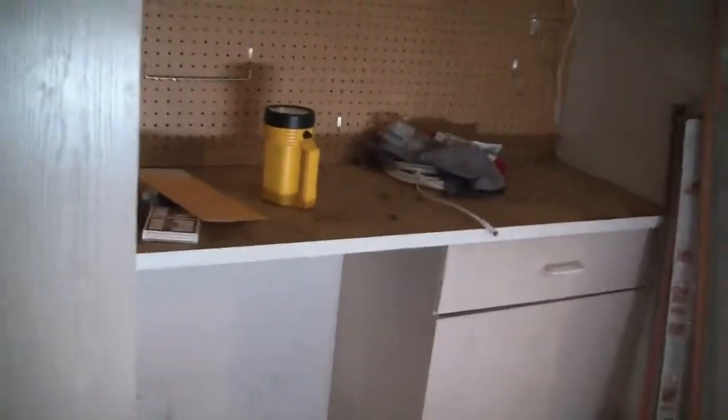So that door goes. And this is built in right here, and so I don't know that it needs to go. It looks like it's in pretty good condition. Those will probably be going. So we'll go upstairs. Oh, the garage door does work, by the way. Okay.